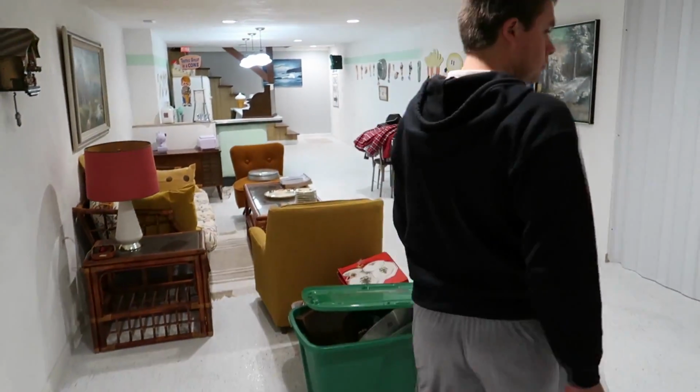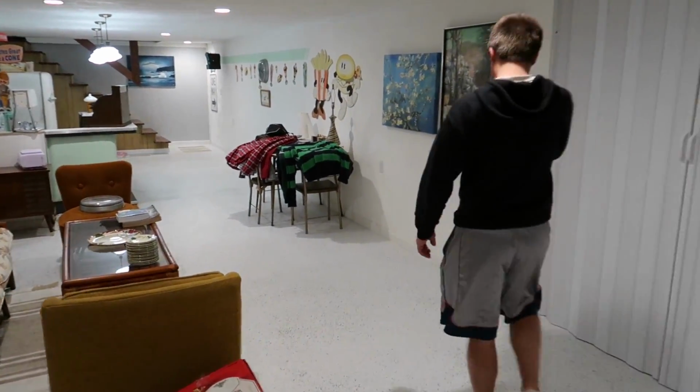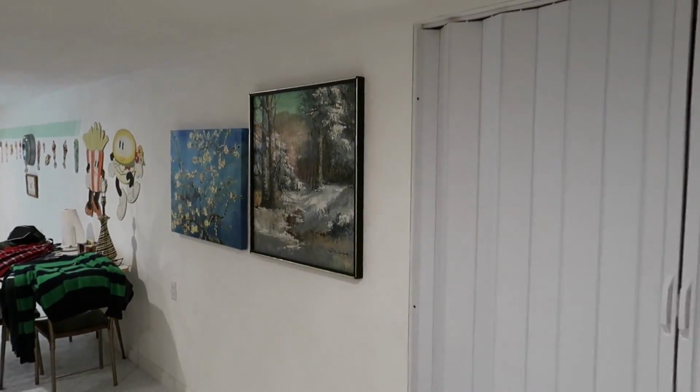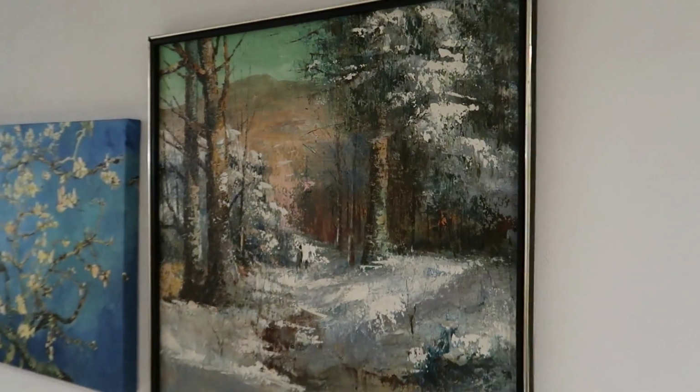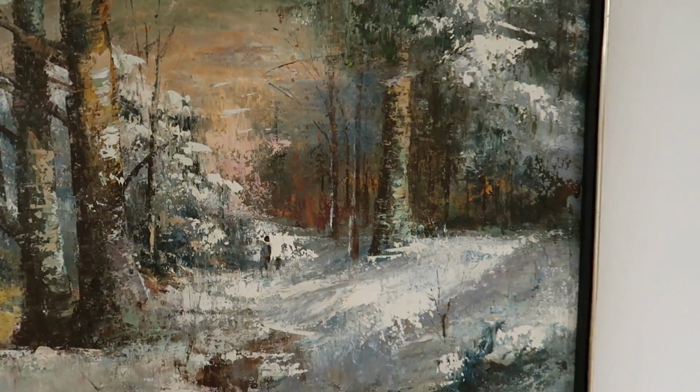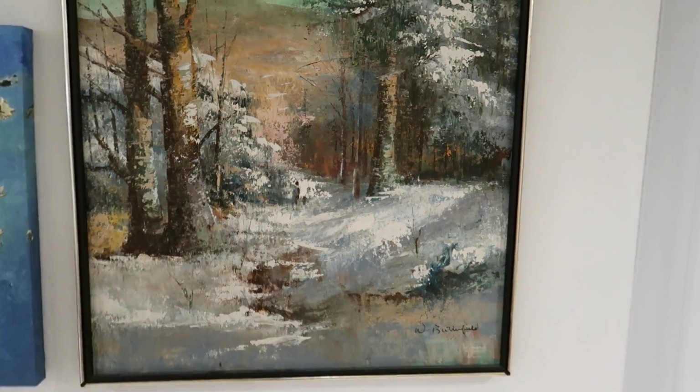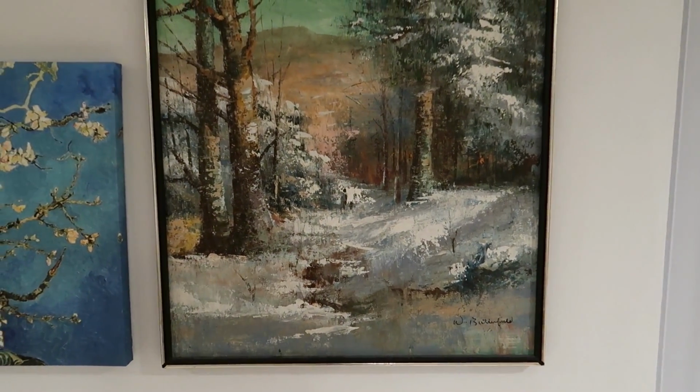I think that's a pretty good place to wrap up. We just essentially went across the whole basement, pretty much, right? Except over here we have this painting I bought at an estate sale. It's just kind of filling the wall. I'm not one way or the other about it. I just thought it was a nice big size.